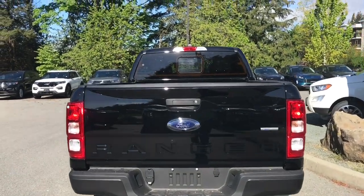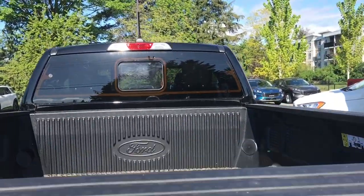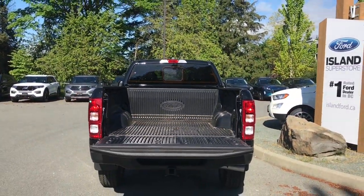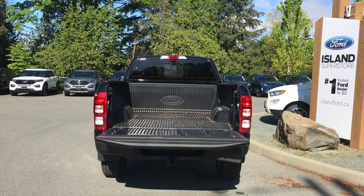And then when you want to open up that tailgate, simply put your hand in the latch. You've got a nice drop-in liner box, tie downs in all 4 corners. And then when you're ready, just close it up, lock it up, and walk away. Or jump in and head out on your latest adventure.